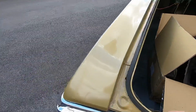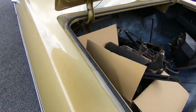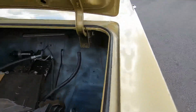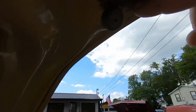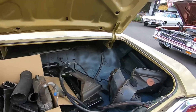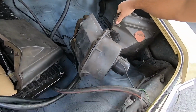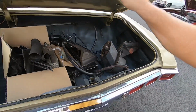Your jambs, a little weak, needs some new weather stripping. Got a little rust spot popping up there. Doesn't look like it's all the way through. Looks like surface rust. We'll go ahead and shut this down. There we go. Shutter on down here.